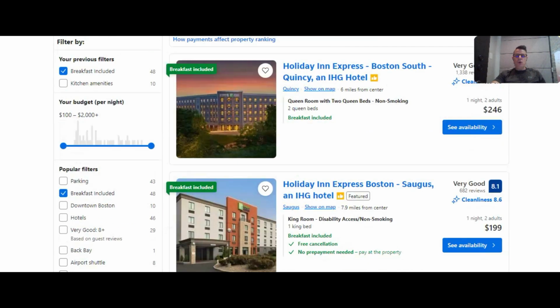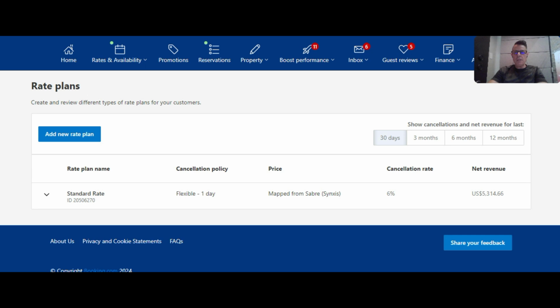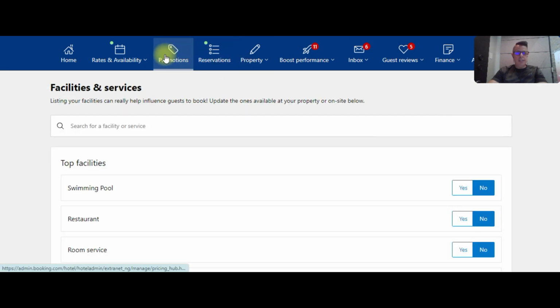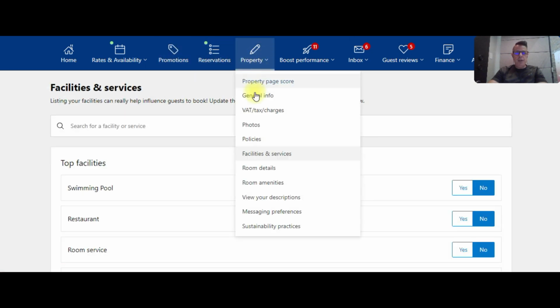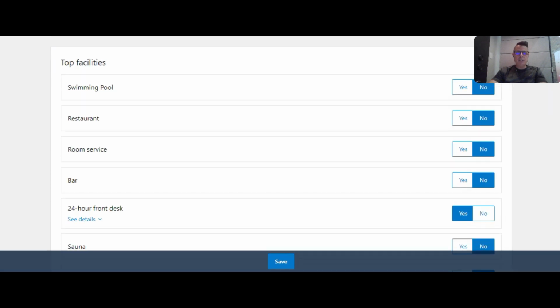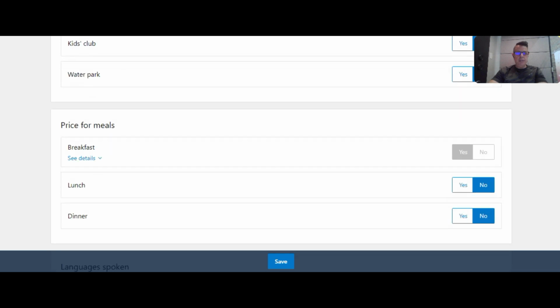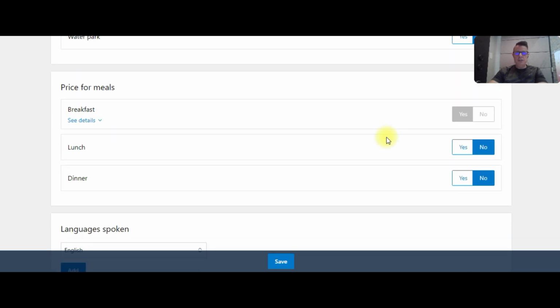And let me kind of show you what went wrong there. There's two things you have to do when you have breakfast included in your property. Let me go over to the Booking.com Extranet. If you go to this property tab and you click on facilities and services, this is where all your content is stored for Booking.com. So when you're filling out all these boxes here, and it's quite a bit of information to fill out, you get a little bit down as you're going along, and you're going to see your meal plans here. So breakfast right here.